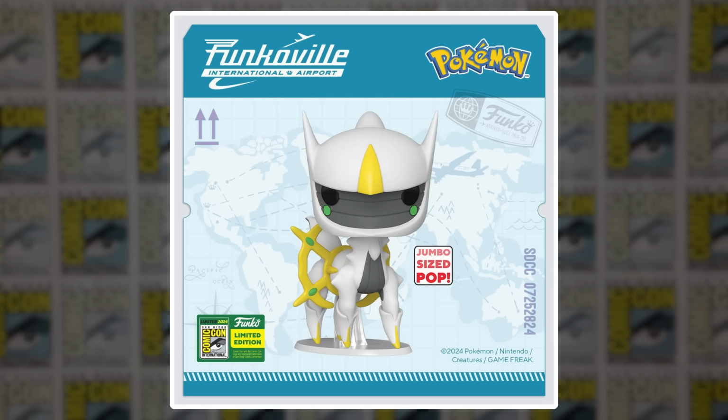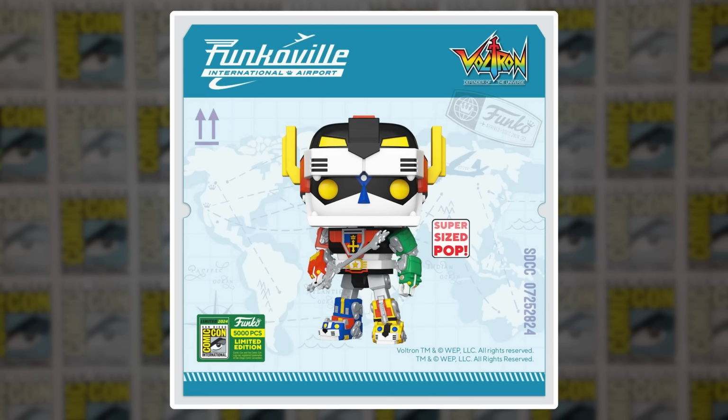For Pokemon fans, we're going to count it in the anime category, even though Funko labels it as Pop Video Games, but we did get the 10-inch Arceus here. This is one of the cooler announcements, in my opinion, for the con. This is a great one. Usually they do Pokemon pops for Comic-Con. This is a fantastic one, and if you don't know, we're eventually getting Dialga and Palkia in the future too, probably at future cons.